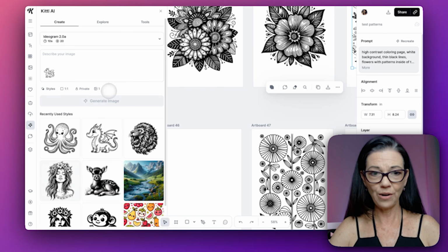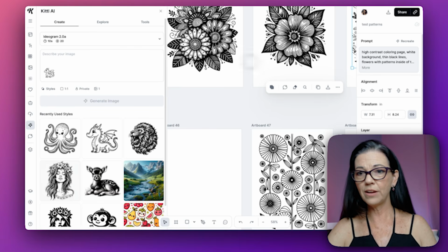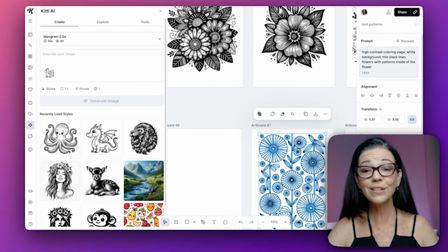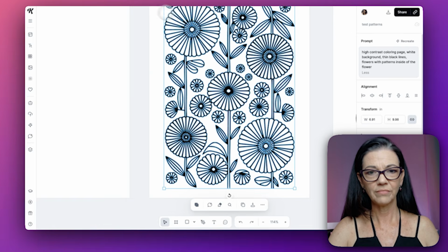Okay, so then I tried this one. Now this is the ideogram style, and I did the exact same one. Here's the description. High contrast coloring page, white background, thin black lines, flowers with patterns inside of the flower. Okay, and this is what it gave me, and I thought, oh, I actually kind of like that.